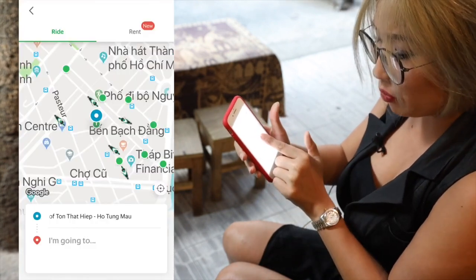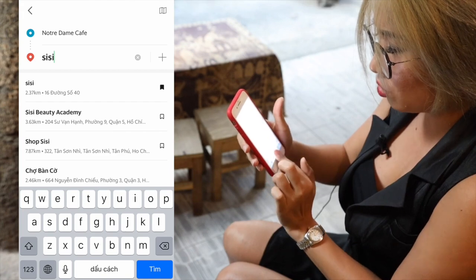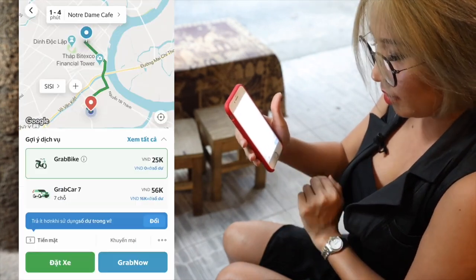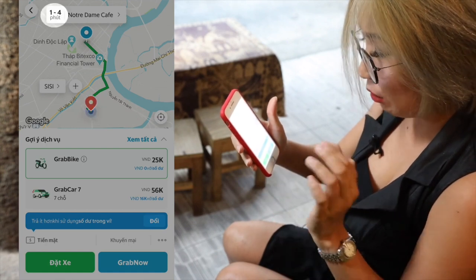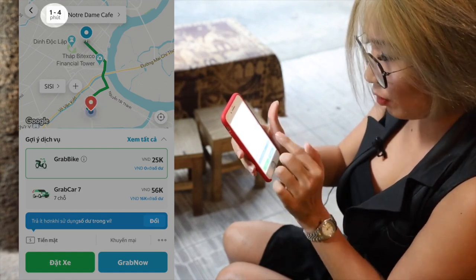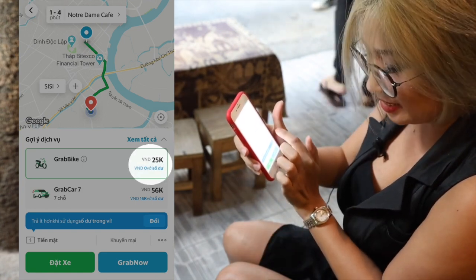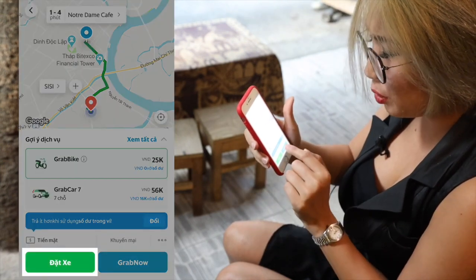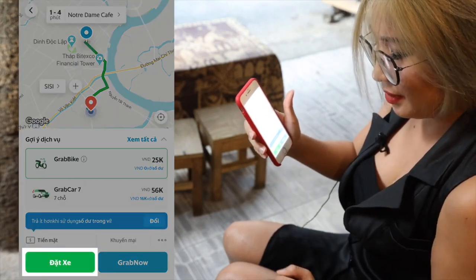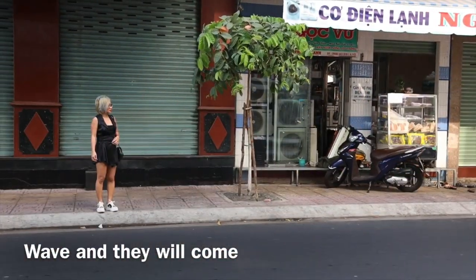The map shows us where we are right now. Type the address of where you want to go. And we can see our destination, how long it will take, from 1 to 3 minutes, and how much it will cost in VND. If you agree with the price, press book Grab Bike. The app will look for a driver. When you see your driver, wave and they will come to you.